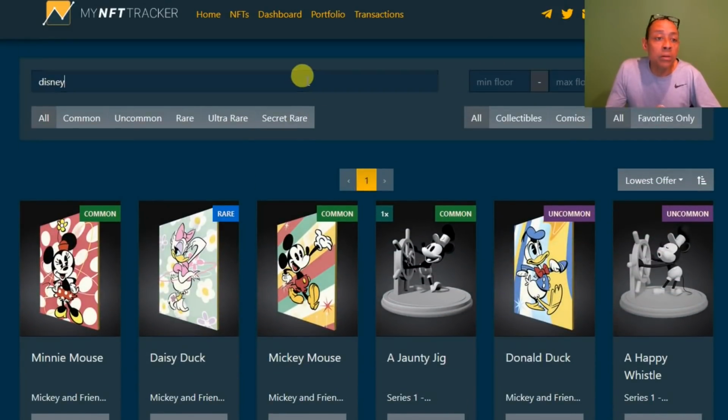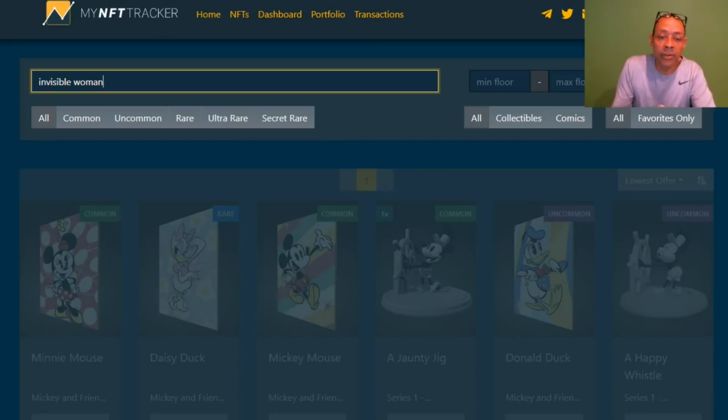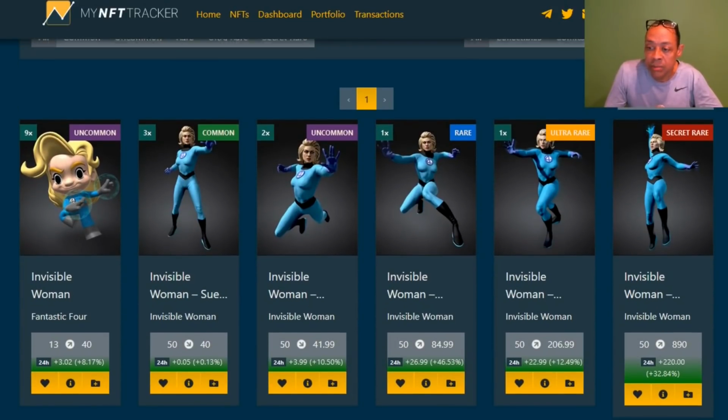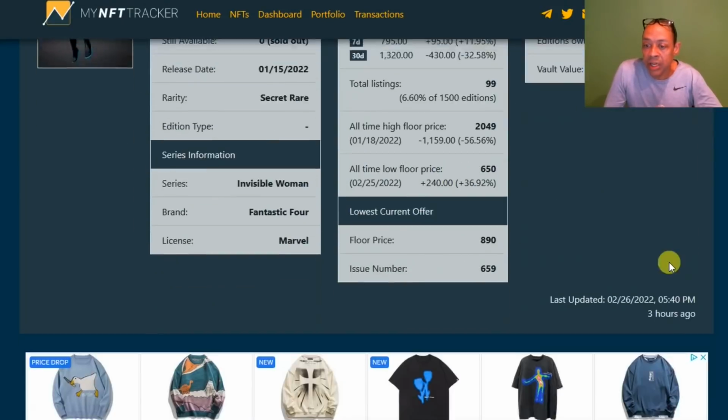I bought the secret rare Invisible Woman to complete my set. And it's kind of funny because people often ask me, well, why are you collecting Invisible Woman? It ain't going to go nowhere. It doesn't have a XYZ ABC tag. And, you know, it's been languishing down. I am a contrarian. I buy contrary to what everybody else in the market is doing and to the opposite of what your opinions are. Now, I purchased my secret rare for 690 gems, and I think I did pretty good. It's at 890. I think it was at 900 before I shot the video.